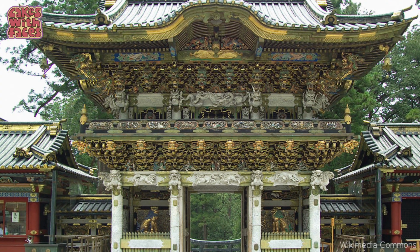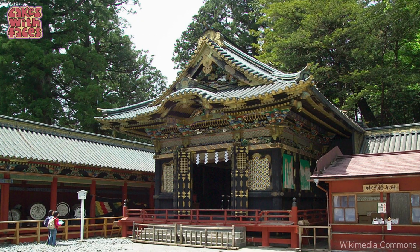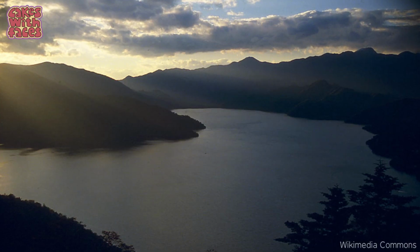Next is Nikko, which is north of Tokyo. There's some elaborate, quite fancy looking shrines. They look really different to most you'd see. They're so detailed. There's also a national park, Lake Chuzenji, and some waterfalls.